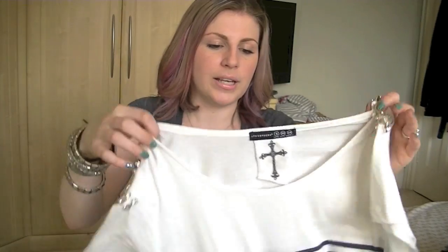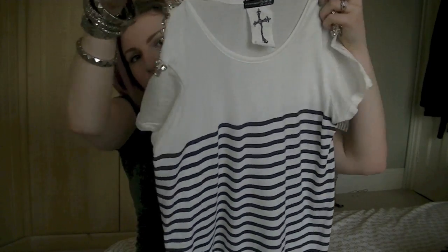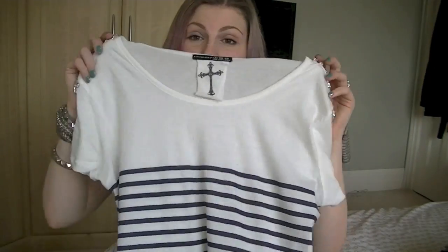This is another thing I got a few weeks ago, and it's just a little Breton t-shirt, but it's got some little jewel details on the shoulders, and I've got to say I've worn it twice.